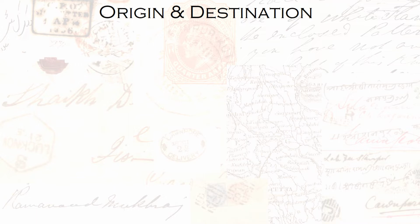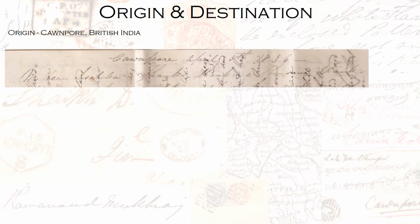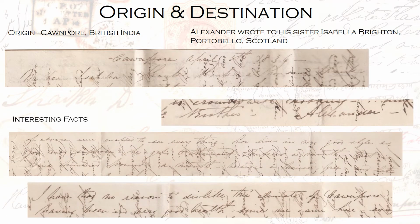Let's start with the origin of this letter. Here you can see at the top, the sender has mentioned a city, that is Kanpur, and a date: April 5, 1836. The text of the letter also describes the climate of the city and the satisfaction of well-paid British officers. Here, Alexander writes to his sister Isabella that a British officer easily gets 6,000 rupees a month.